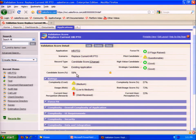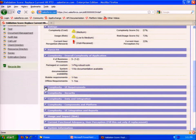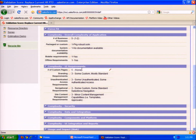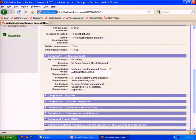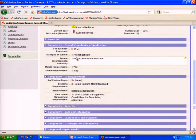So I can use this, based on the questions that I've set up in here. There's a number of questions about how many business processes are involved, whether there's mobile or offline requirements, what the UI requirements are, right? So based on how I answer these questions, it's going to determine whether this is something that's very complex or not. Just, again, a high-level gauge.